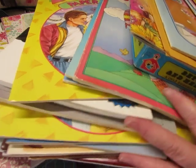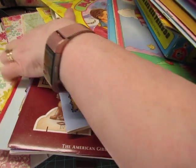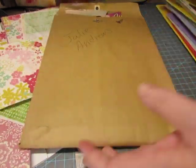And as you can see, I love paper dolls. I've collected these for many years. And my mother collected them, and so she gave me hers when she moved. And I have my daughter's paper dolls from when she was a little girl. So I'm just going to quickly show you some of the paper doll books that I have. This is just a small selection of them.